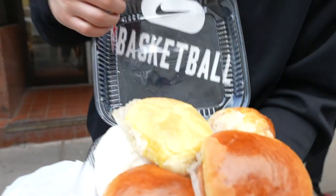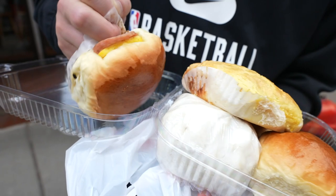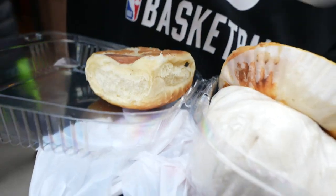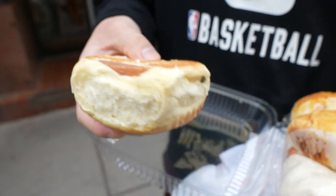Dai bao. You got dai bao. Hing Xing, $1.50 a bao. The baos are gigantic. Of course, guys, I had to lead off with the spam and egg joint. Normally, when you see this out, you will see it with ham and egg, but this is spam and egg.